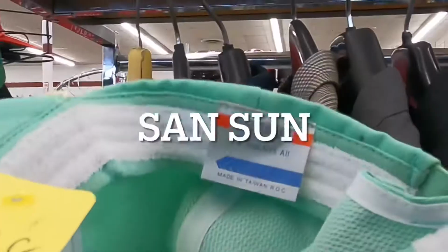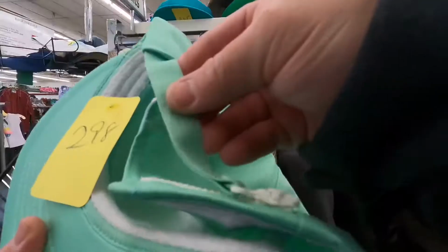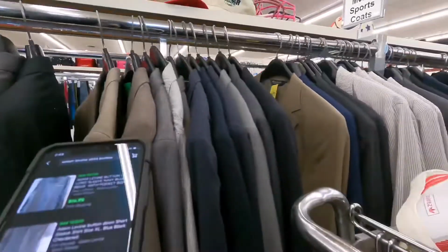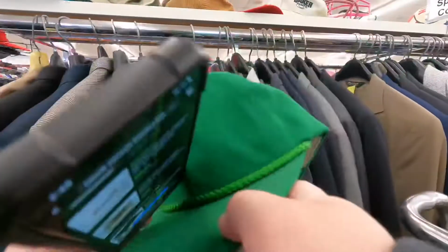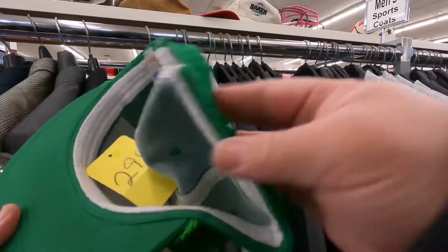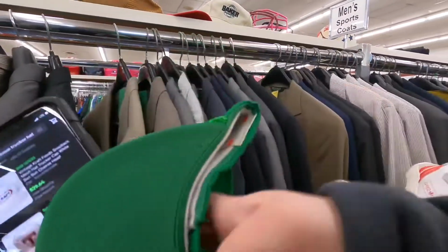Pick up these Sansun vintage blank hats, $3 on each one. What's really cool about these is they have a YKK zipper closure. I love the vintage hats that have the zipper closure, and I'll show you how that works here in just a second if you've never seen one of these.